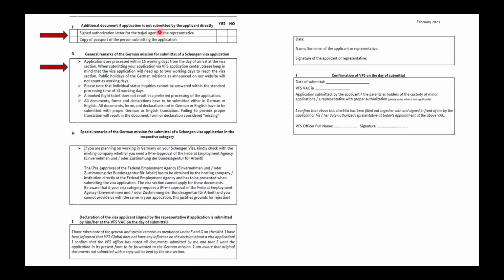There are some general remarks, like I have covered, that you should apply within 15 days, and no queries will be inquired within 15 days. And a flight, if you have booked a flight, does not mean you will definitely get a visa. It is just a requirement. If it gets rejected, you will have to cancel your flight tickets, right? And all the documents have to be submitted either in German or in English, right? All the forms which are not in German or English will have to be submitted with translation. So this is another remark.